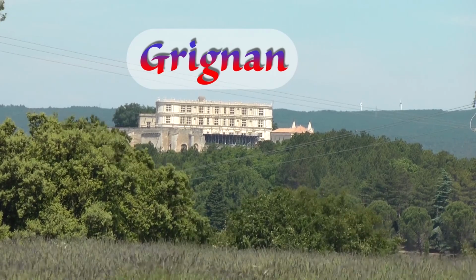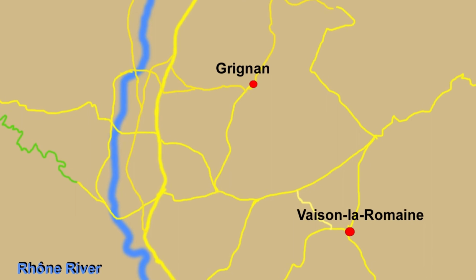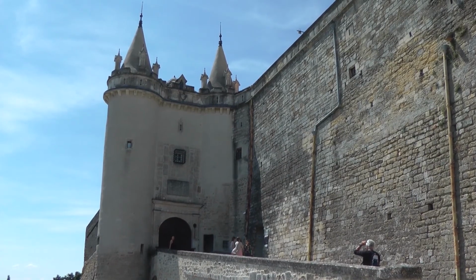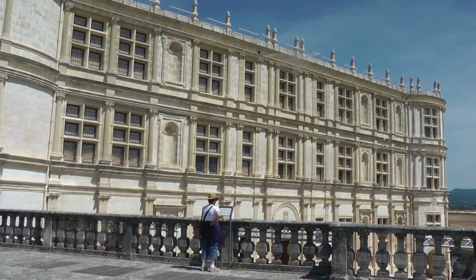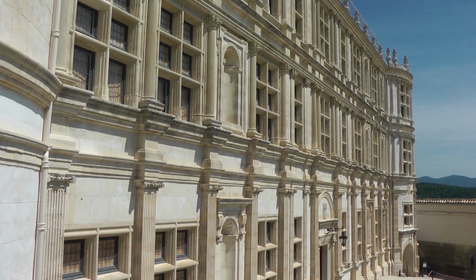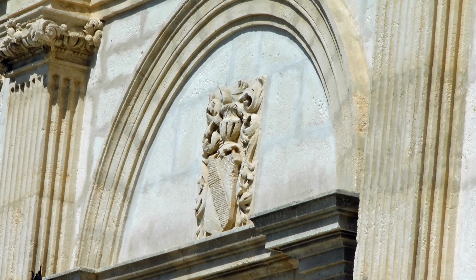On the advice of the owner of the B&B, on another day we went to the town of Grignan. The chateau is imposing from far away or up close. Originally built in the 12th century, it was turned into a fortress, then a manor house. Destroyed during the French Revolution, it was returned to its former glory at the beginning of the 20th century by Madame Fontaine, who spent her entire fortune on the project. It is now owned by the Department of Drôme.